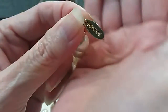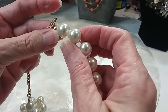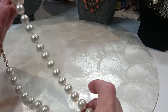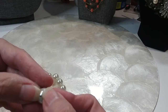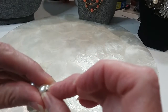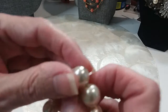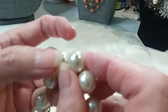I don't know what that says. George. The beads are knotted in between. They're in excellent condition. There's no peeling on these pearls. Here's one though with something on it. You have to be careful getting this stuff off. I'm not going to be cleaning that. You'll have to get that off with a Q-tip, I guess.